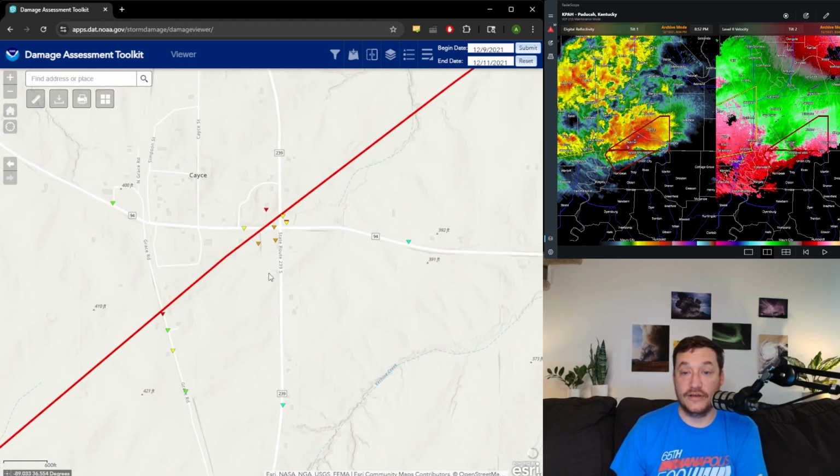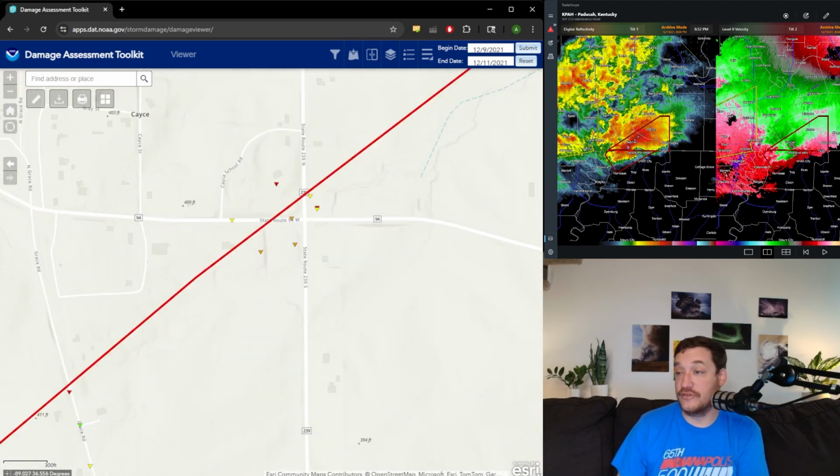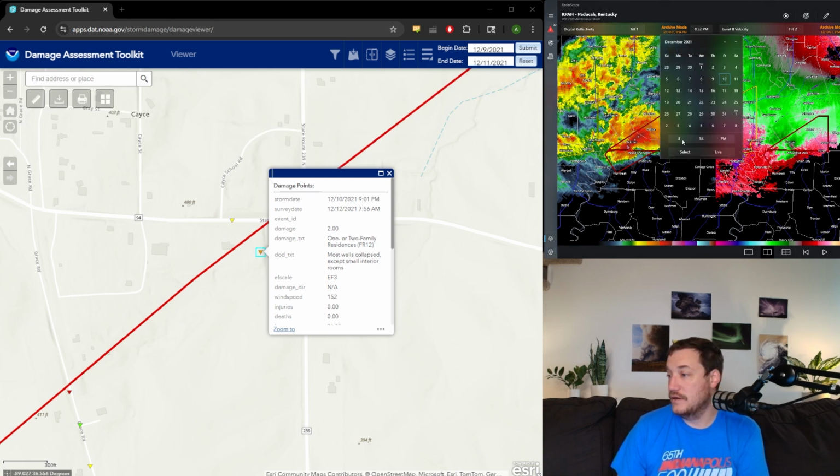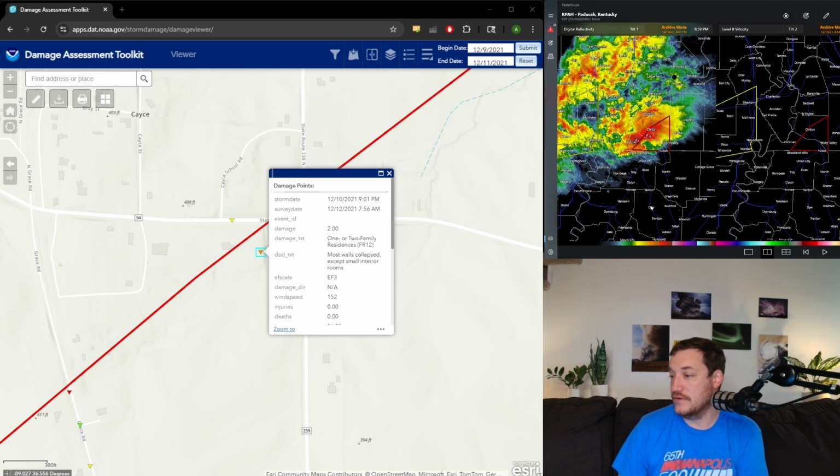So we got our first EF4 damage. The tornado then enters Case. Let's go ahead and update our radar real quick. Let's see what time. 9:01. Let's go to 9:01 here. All right, let's see what we look like here.